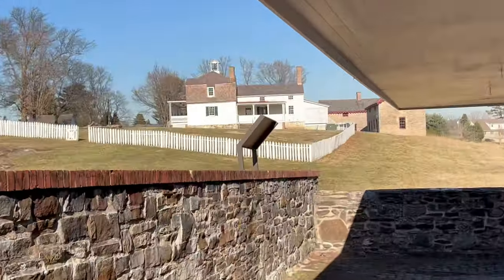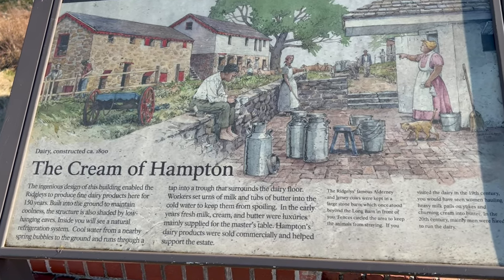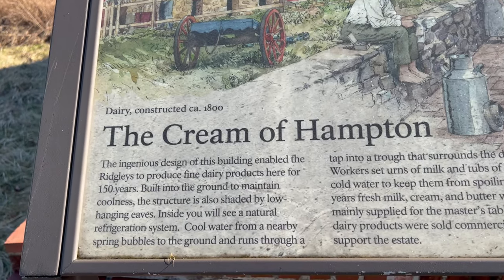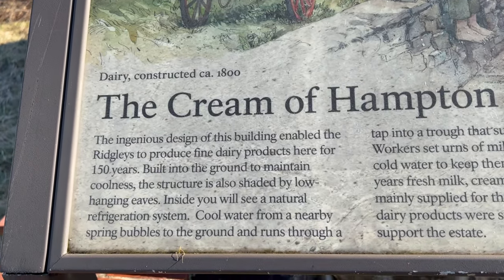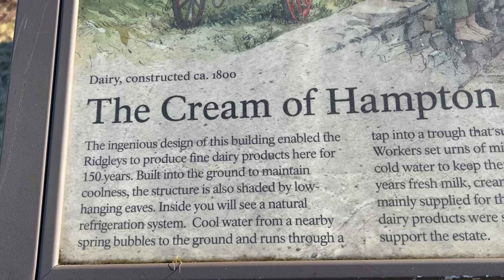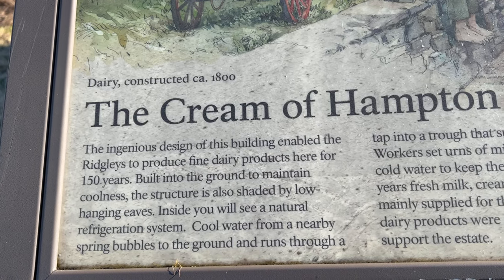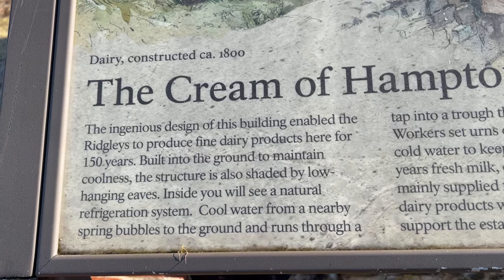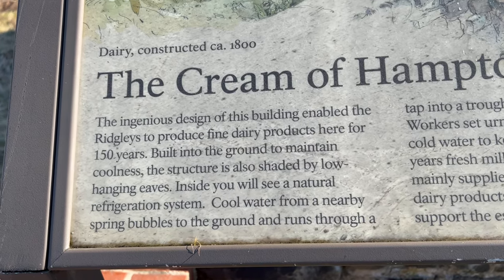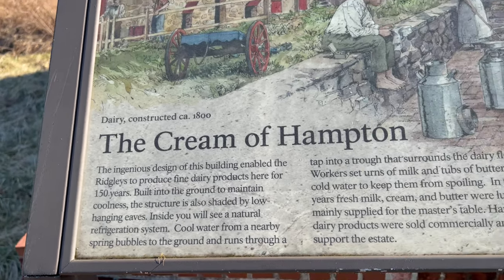And there's a sign over here, so let's go take a look at that. So this sign here explains everything. And Matt was right, it was for dairy. So it says the ingenious design of this building enabled the Ridgelys to produce fine dairy products here for 150 years. Built into the ground to maintain coolness, the structure is also shaded by low-hanging eaves. Inside, you will see a natural refrigeration system, and we did see that when we went inside.